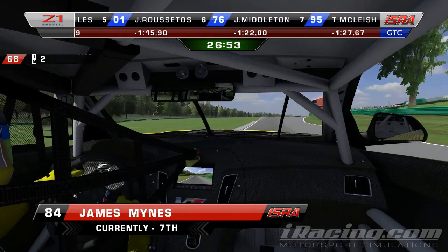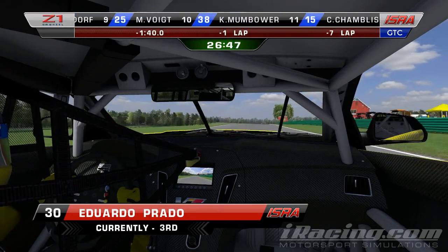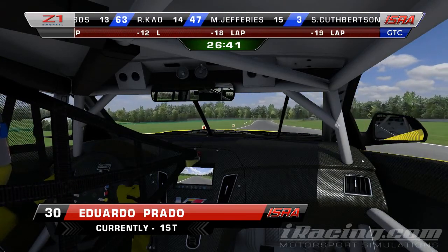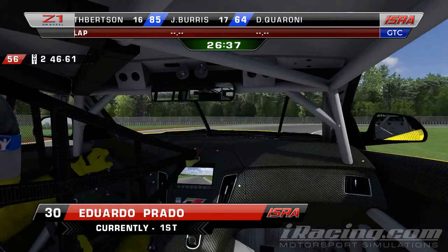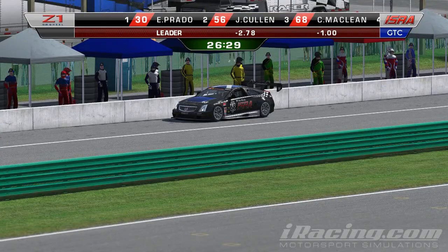Looks like Colin McLean is actually in the pits there, so we'll see how he comes out in relation to Dan Gralty, who he's most directly battling with. Yep, and James Cullen also in the pits. Oh, and Eduardo Prado takes the lead over James Cullen, and he's got the lead by over 2 seconds right now, and that gap is holding steady close to 3 seconds, so that is quite interesting. I'm actually surprised to see that much of a gap between those two.